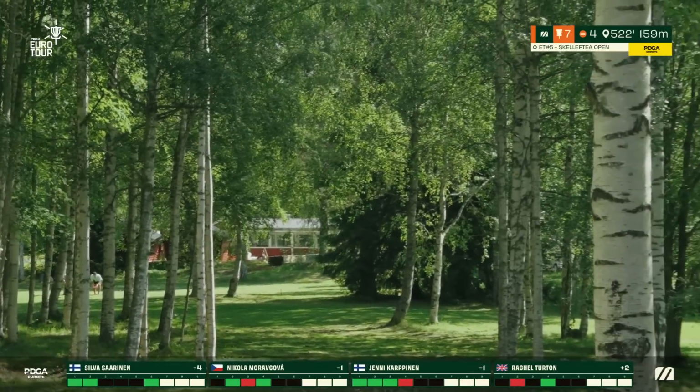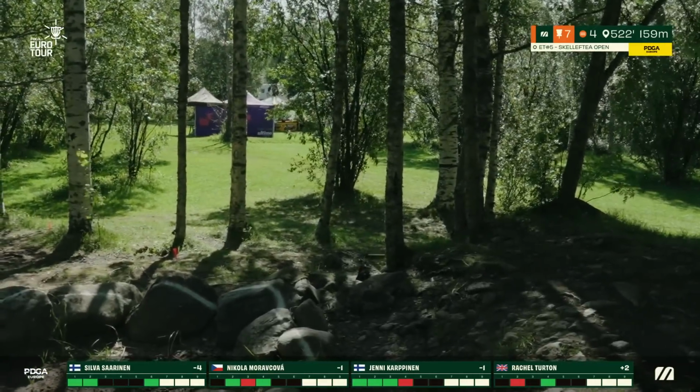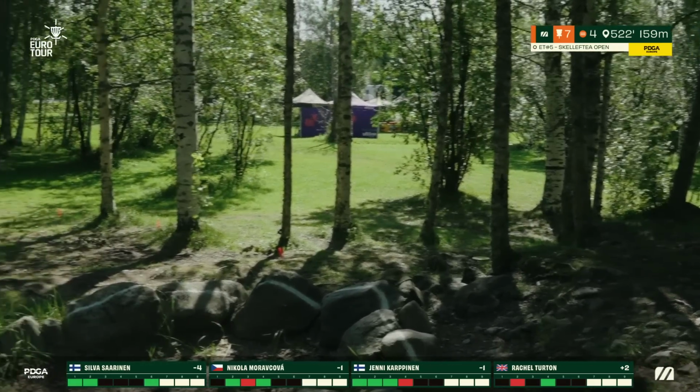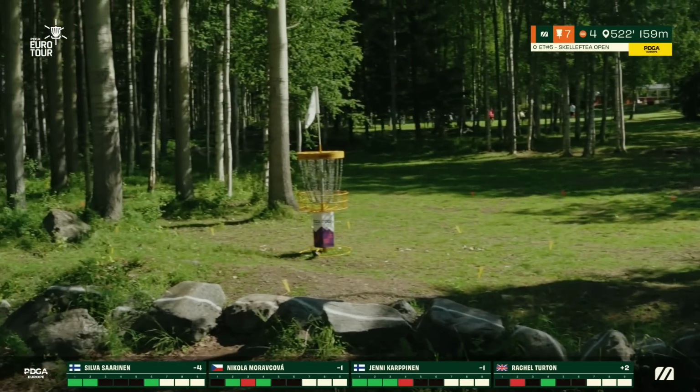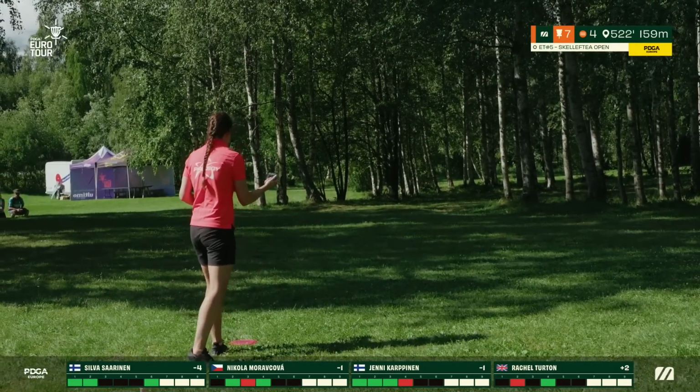Silva too short, needing to shape this anhyzer, and she does. Look at the long flight there. She battles her way up towards the circle. That is a tough shot that she's executed pretty well, all things considered.